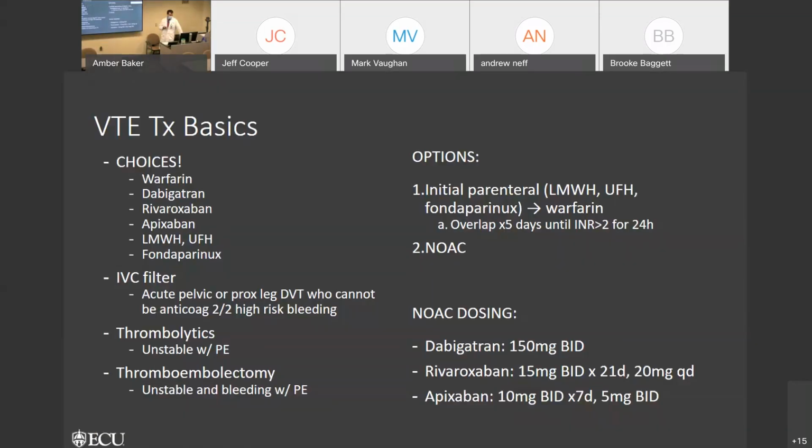All right, therapeutic options. And so what are the choices? We obviously have warfarin. We have dabigatran, which is our antithrombin. And then we have our anti-10A inhibitors, rivaroxaban and apixaban. We have unfractionated heparin and low molecular weight heparin. We have fondaparinux. You have a few other antithrombins, like argatroban, which is an IV form, and you use that for your HIT patients. You can use an IVC filter for patients who start bleeding when they're on their anticoagulation.